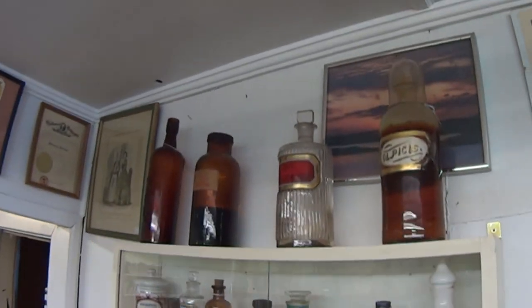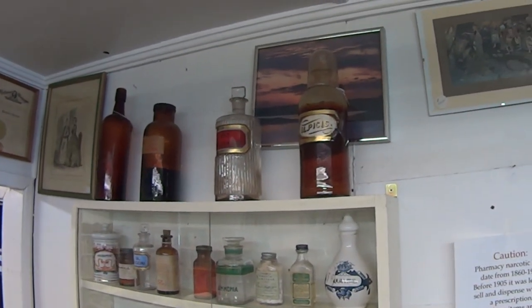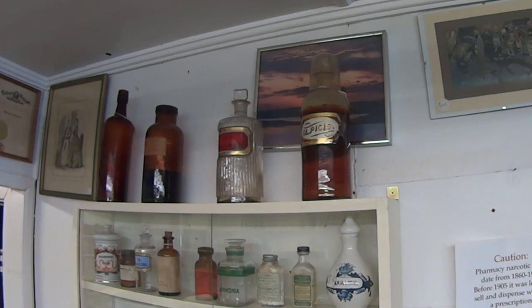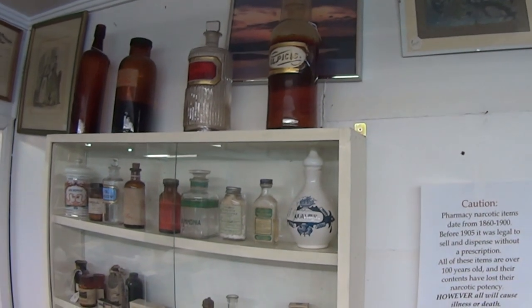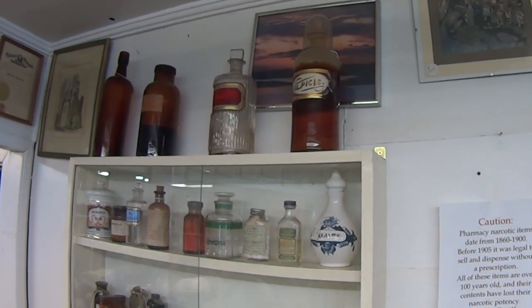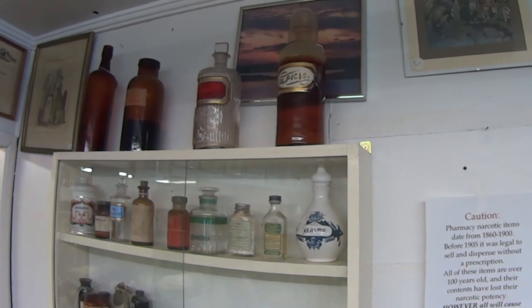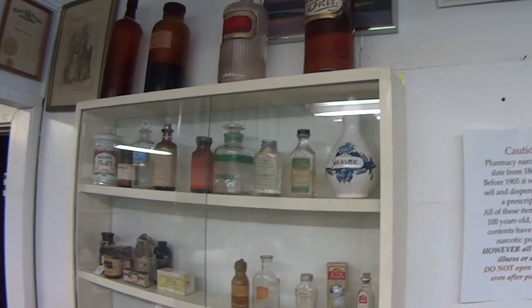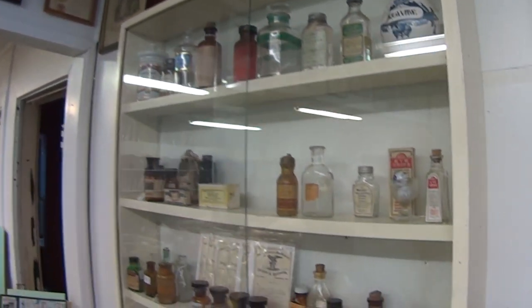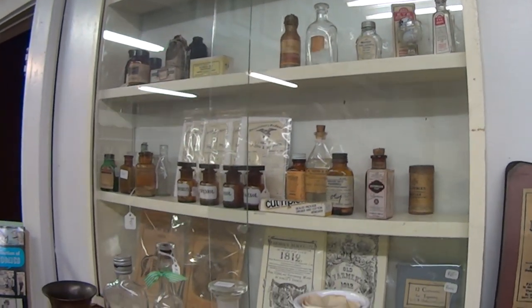This one here was ergot liquor. It was a hallucinogenic made from rotted wheat. We had another bottle that looked just like it, a tincture of opium, and it was almost full. We just don't know what it was full of, but it was from somewhere around the 1880s. Amazing. So much stuff that they had back then that I wish was still around that we could see like this. You don't see this stuff anymore.